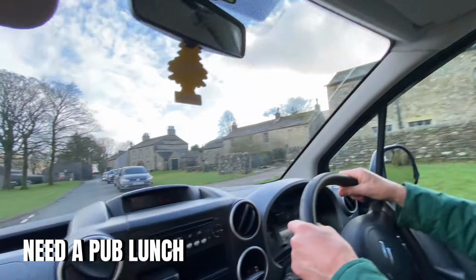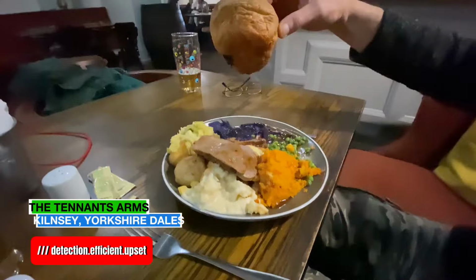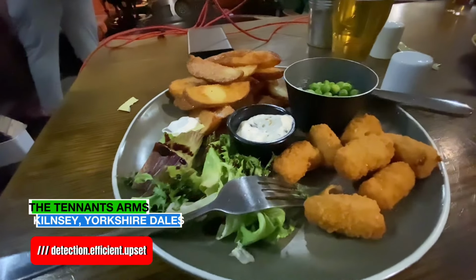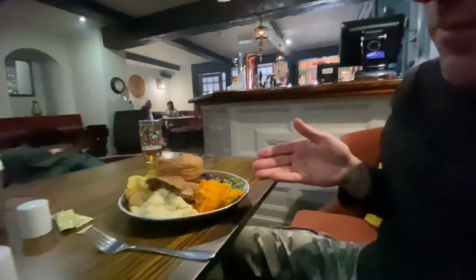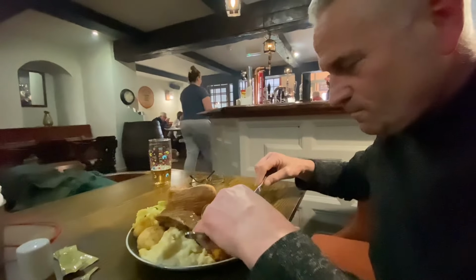Any pubs? In need of a pub lunch. Oh my God. Massive, isn't it? Well, I have a choice of either the kiddie portion or standard portion or a large portion. Well, I'm not a big eater, but Karen talked me out of the kiddie portion. Said have the standard portion. I'm just overfaced. Just too much food. Never mind. Maybe have a doggy bag. Oh well.